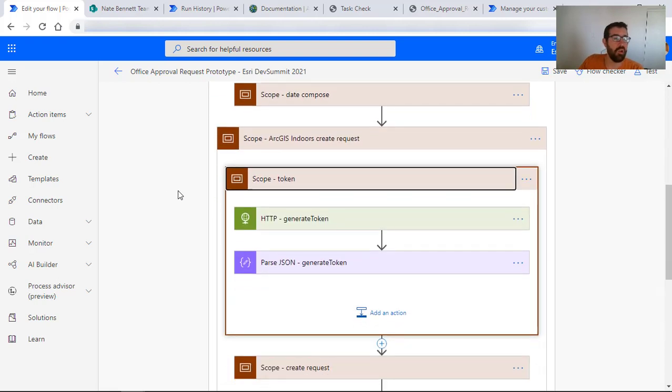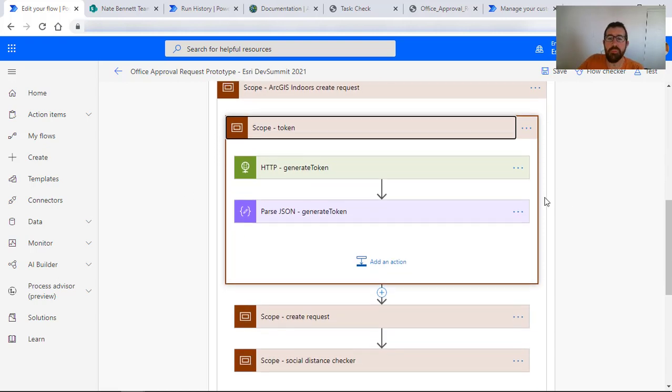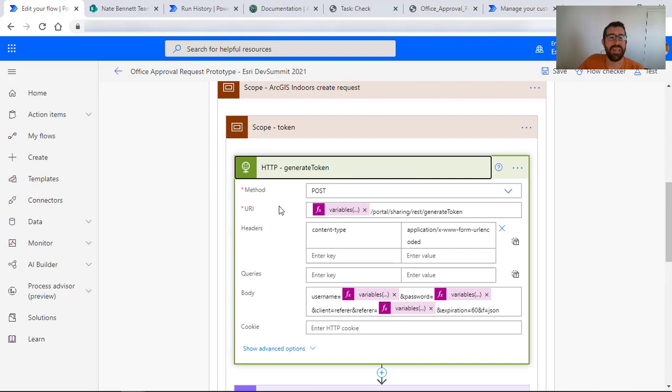Now, to create a token from Power Automate, we just need to do two things. First, we need to make a web request to generate a token. And then we need to parse the results, parse the JSON response, and identify and pull out that access token string that we'll need to authenticate in all the rest of the communication that happens between Power Automate and Indoors. Now in Power Automate, there's this really handy action called a HTTP action.